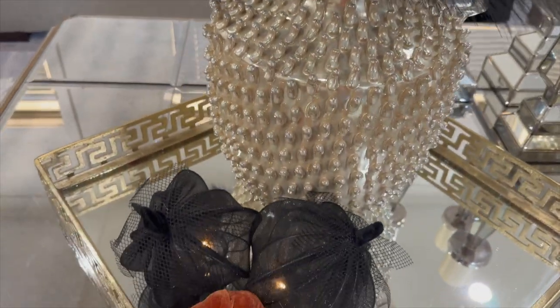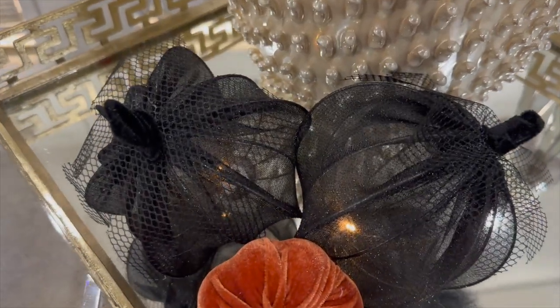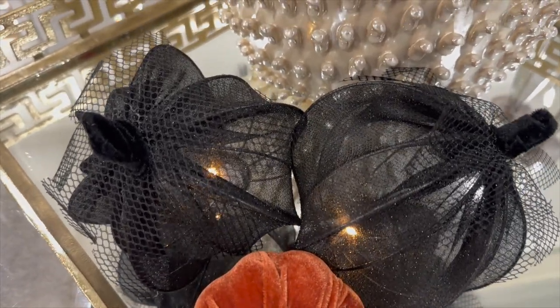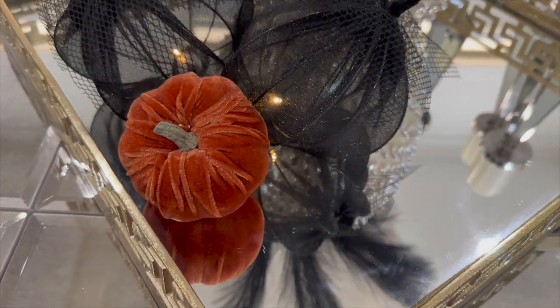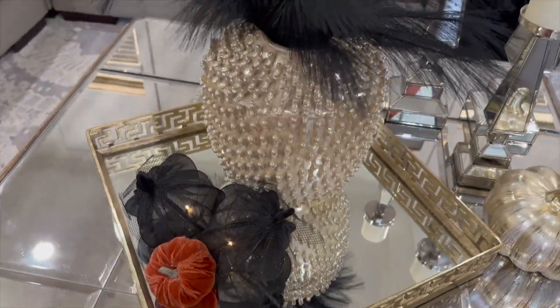And in the tray I have some pumpkins. These two black ones here with the little lights in them are super cute. I got those from the Dollar Tree last fall. And I do believe, if I'm not mistaken, that this tiny one also came from the Dollar Tree. So that is what's in the tray.